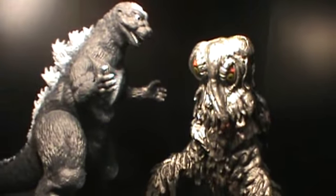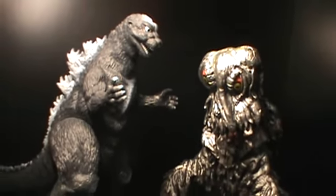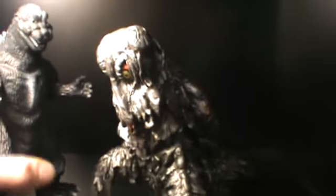This Hedorah's only fault is that it is quite small compared to most of the other Godzilla figures. But really, that doesn't bother me too much. Like I said, if it represents the monster, then I'm happy. But it is kind of distracting if you do want to have them next to each other. That's pretty much it for size comparison. Not very strong in that department.